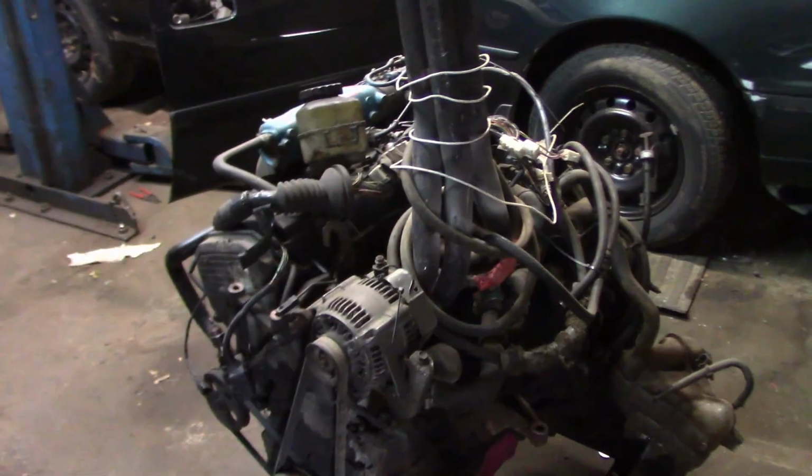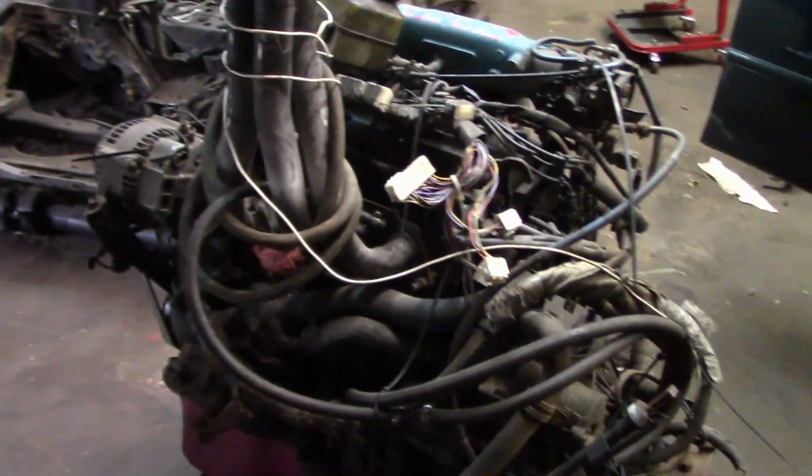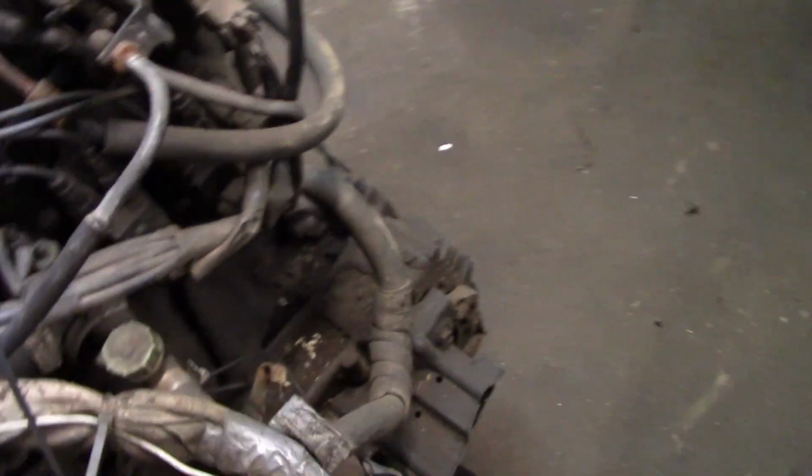So here's the dilemma I am at, guys. This 4-cylinder motor runs as I took it out. This is the motor I took the oil pan off, and I kind of ran it for a bit without oil. It's kind of got a little bit of a knock. It's not that bad.